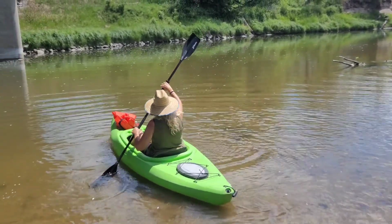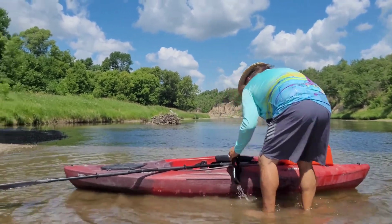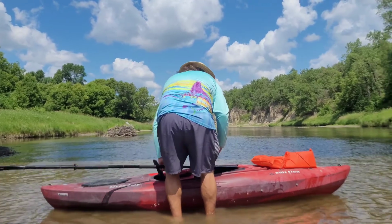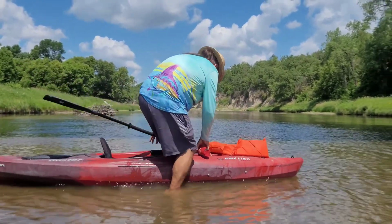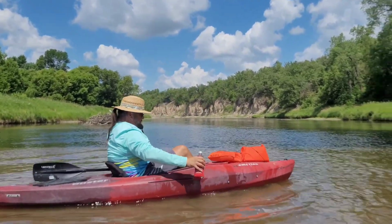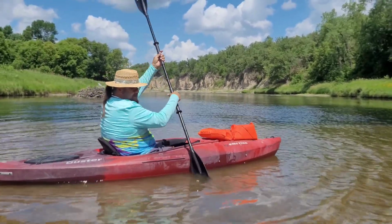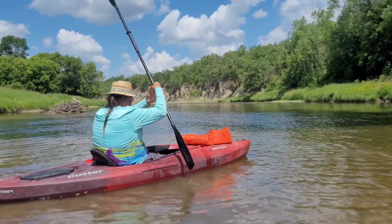Okay, so now it's my turn to get in the kayak. Can't really see what I'm videoing. My boat's turning sideways. Kevin's getting in. Sit quick. Okay, since I can't see what I'm videoing, I'm gonna stop.